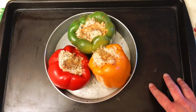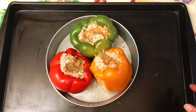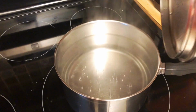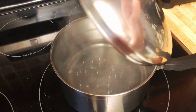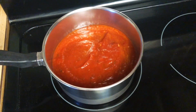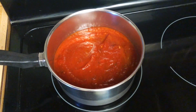As I'm putting this in the oven, I'm going to put this on another baking sheet. It's a just-in-case pan, just in case anything spills over. We don't want to make a mess in the oven. While the peppers are in the oven, we're boiling some water for the side dish of pasta. And we're also heating up our leftover tomato sauce to serve on top, to serve on the pasta. I always serve my stuffed peppers with a little bit of tomato sauce. It just complements it so perfectly.